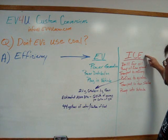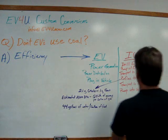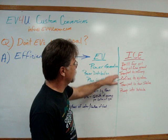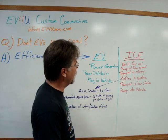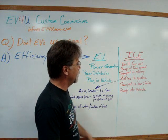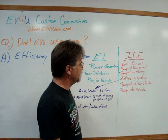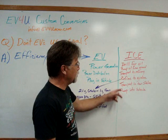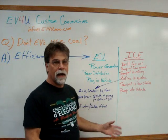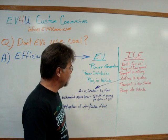The internal combustion engine requires oil, and so we need to drill for the oil. The oil has to be pumped out of the ground, transported to a refinery, refined to gasoline, then we have to transport the gasoline to the gas station, and then pump it out of the tank at the gas station and into your vehicle.